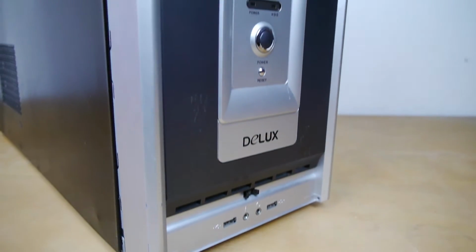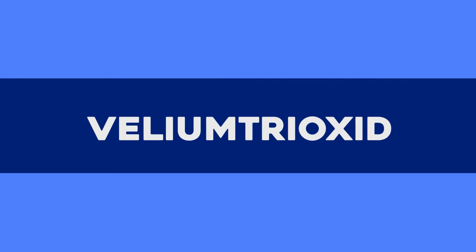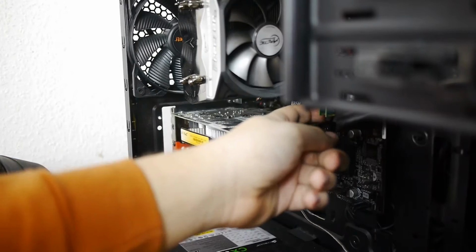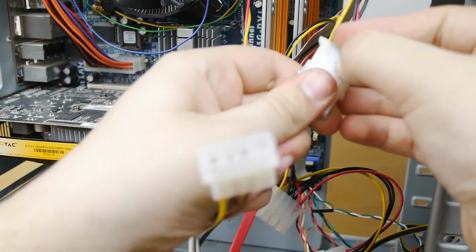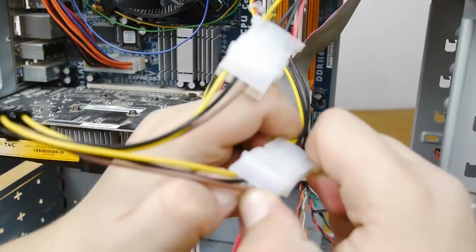Now there we are, let's see if this Intel Core 2 Duo machine is as obsolete as it looks suggest. First I found out that the graphics card was the broken part, so I took my 650 Ti Boost out of my main PC and put it in this 10-year-old beast. Now because it's so old I had to take a dual Molex to PCIe power adapter, and after a surprisingly long time I was able to connect it.